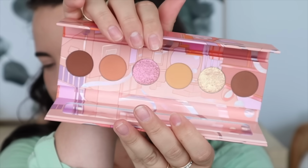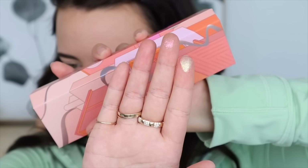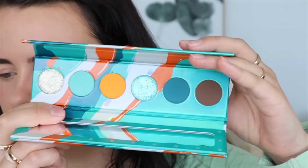This is Sashimi City. I love that name, oh my gosh. But yeah, some nice nudie browns with some really fun shifts, like a green one and a pinky peach one. And the last one here reminds me of a sports team. You know, the one, maybe Dolphins or something? I don't know, I don't watch basketball.